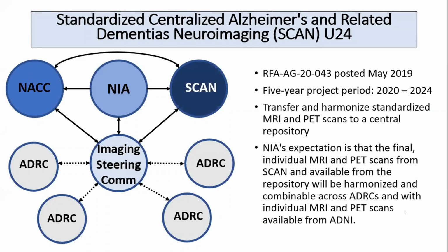This is our relationship model. Again, we're getting input from the centers through the Imaging Steering Committee, and NIA is managing NAC, SCAN, and the Imaging Steering Committee. So we're all in this relationship together, and we always want your input. Next slide.